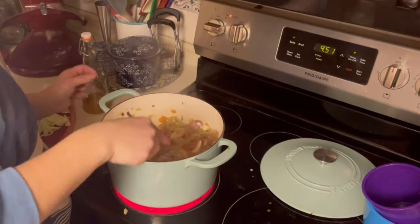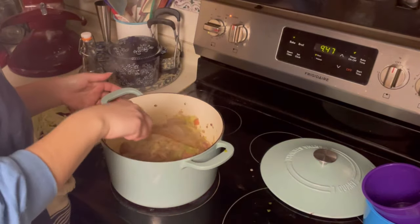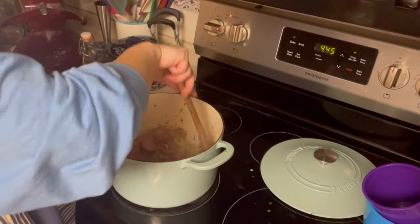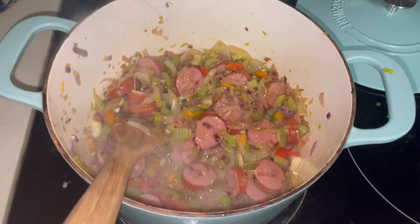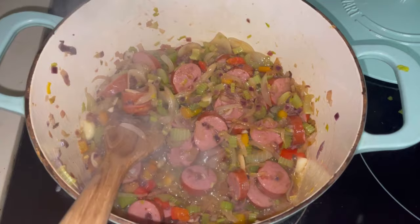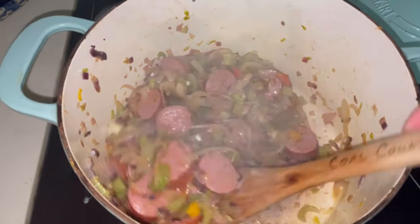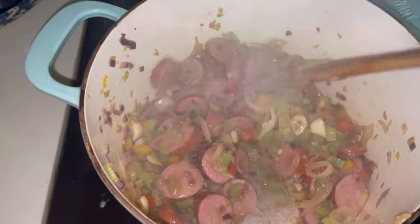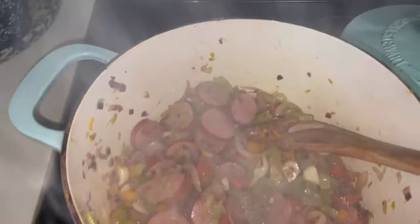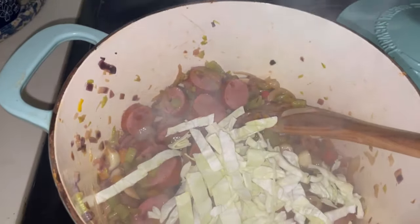Throwing stuff all over the place. I mean, doesn't that just look delicious just like that? I don't even need to add anything else. You could just have this. Delicious. So, we've got to get that cabbage in. And there is no way that I can do this one-handed. So, you get the idea.